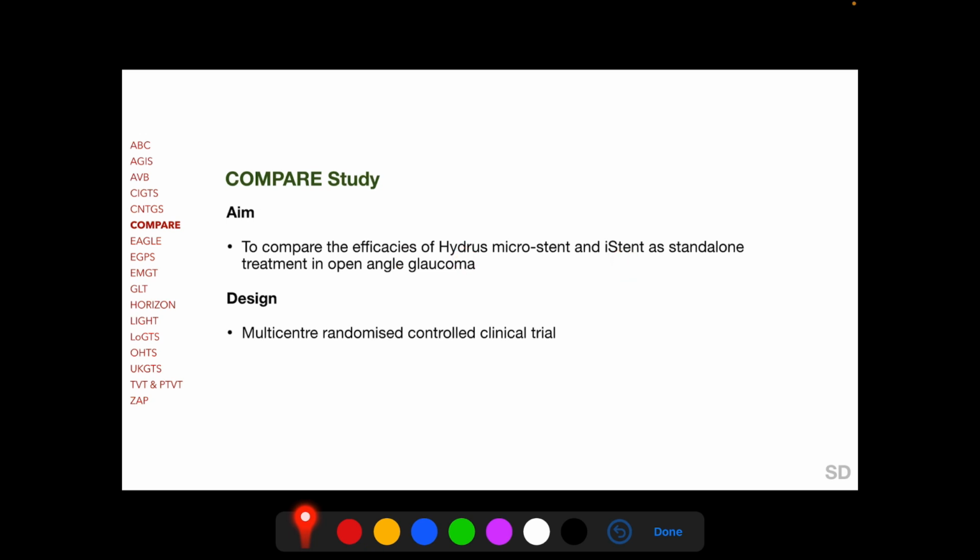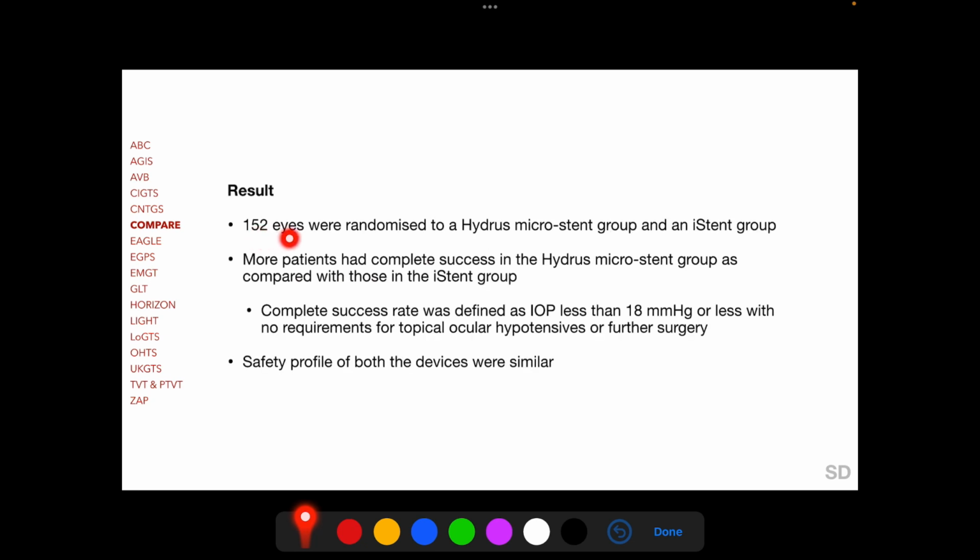The COMPARE study was conducted to compare the efficacy of the Hydrus microstent with the efficacy of the iStent as standalone treatment in open-angle glaucoma. 152 eyes were randomized to a Hydrus microstent group and an iStent group, and the study found that more patients had complete success in the Hydrus microstent group as compared with patients in the iStent group.